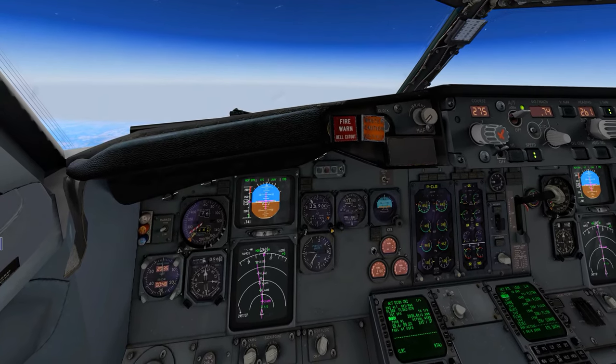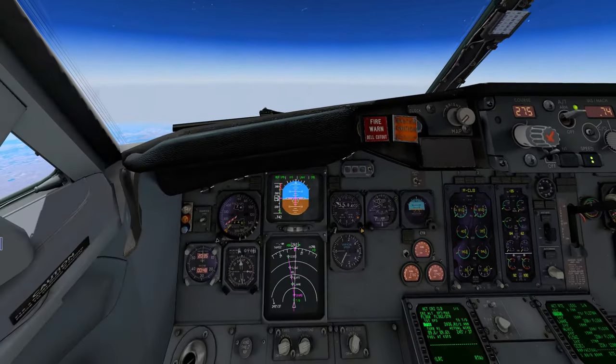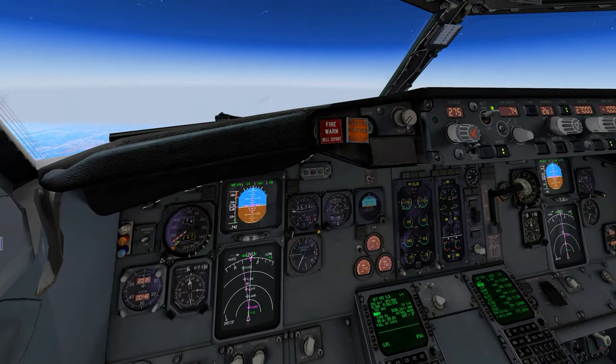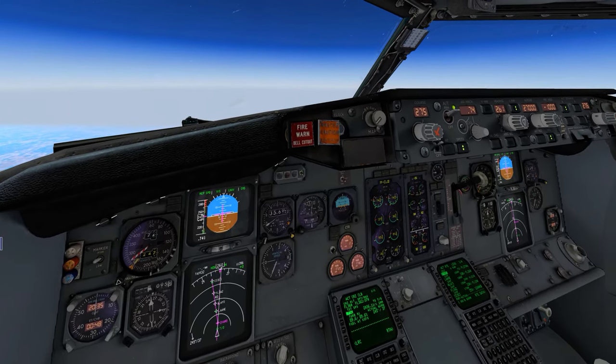And then once we intersect the first constraint there, I'm going to re-engage VNAV. Park port, taxi to parking via Alpha, we'll see you. And I'm going to call him in now. Holcomb Center, United 1109, we are starting our descent.